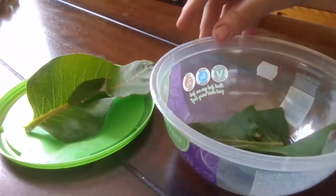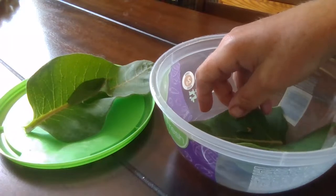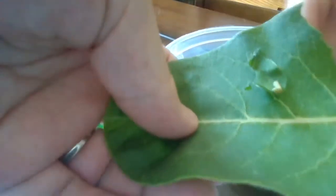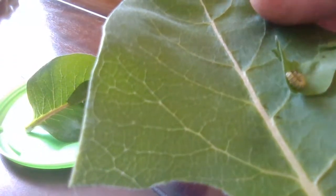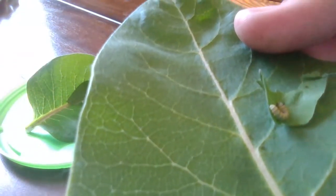I'm telling you, it's not white. It's black and green. Let's see if I can show you even better. Can you see? It's not white. Look, that's black lines and green. It's black and green. It's not white at all. Look at it.